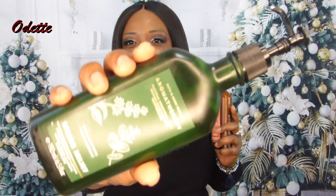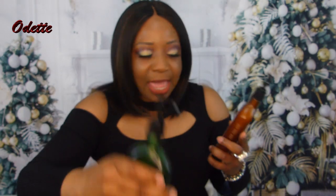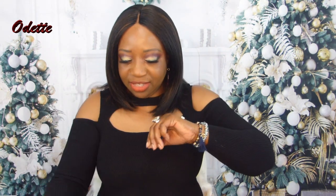This is another one again in a glass bottle from Bath and Body Works. Oh, by the way, did I not show that close? I'm close for you guys. There it is. Okay. And this one is orange and ginger. And this one says energy. Let's just spray this on this side.